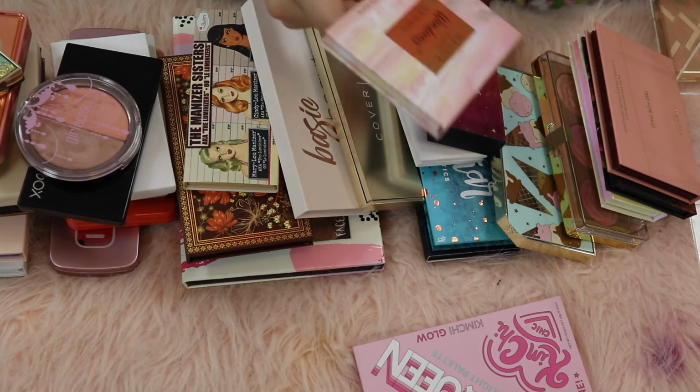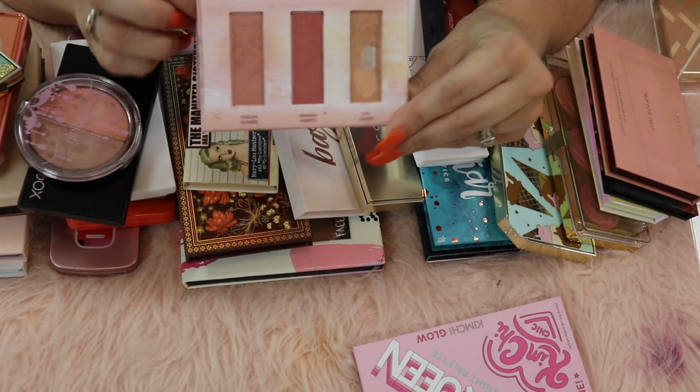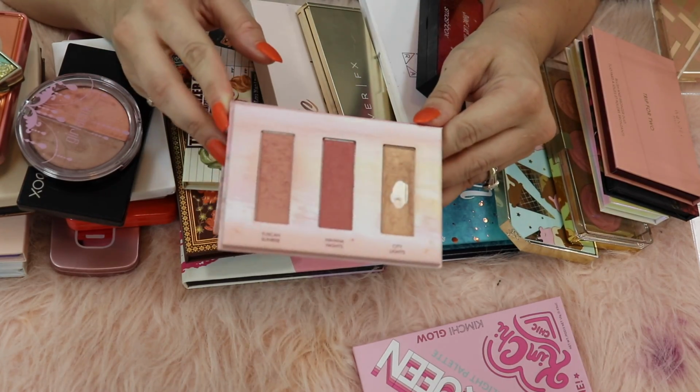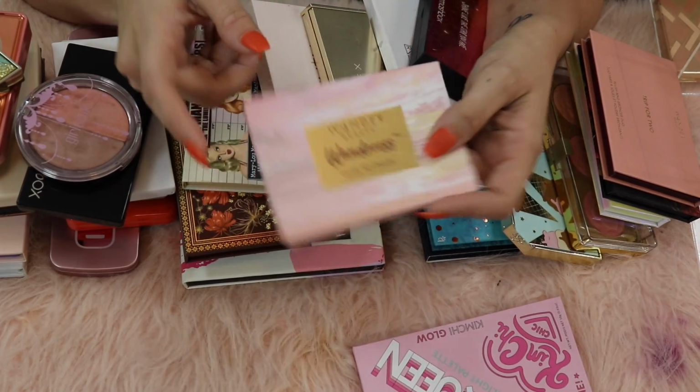Okay. The Wander Beauty Wanderesque Dusk to Dawn palette. This is 2 blushes and a highlight. Oh my god, I love this so much. I hate these little rectangle things, but I love this palette, so that's what I'm going to hang on to.